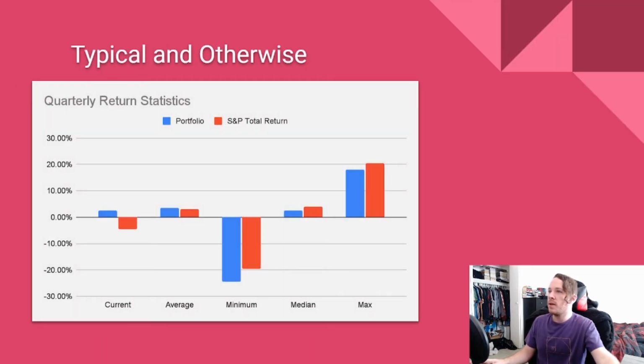So taking a look at a little bit of a chart of my returns over my entire investing career. This is just laying out basic summary statistics of my portfolio against the S&P total return during that time frame. Current quarter, as I said, I have a positive return versus the negative return for the S&P 500.